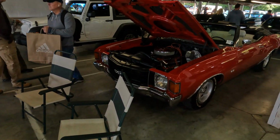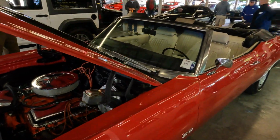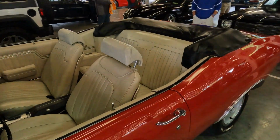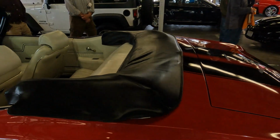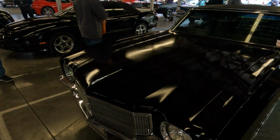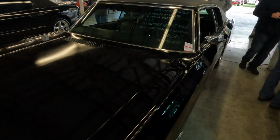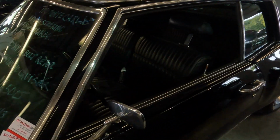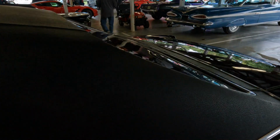Check this Super Sport out here. Fire engine red. Automatic convertible. We have another Monte Carlo here, 1970. Asking 16,500. Bucket seats, all blacked out. That's a cool door.